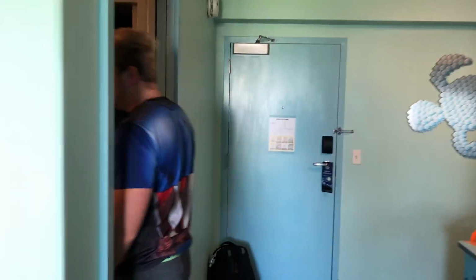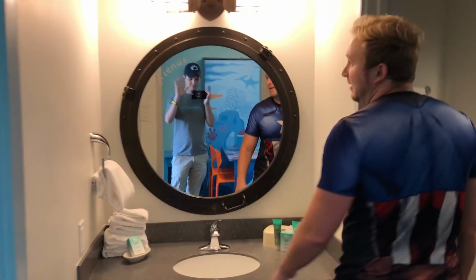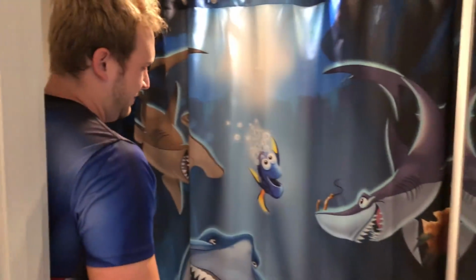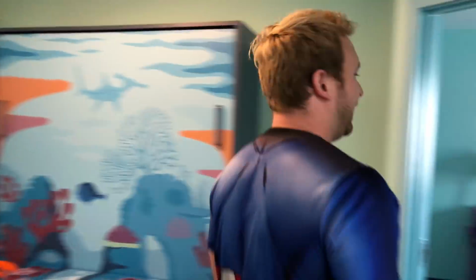This is going to be one of the bathrooms. I believe this is the smaller bathroom. So you got a little vanity area. That's cool. It's like a porthole. Porthole, yeah, that's kind of cool. And then of course there's the Finding Nemo. That's nice. It looks nice. The brick is really pretty, so that's cool. It's a really nice tub, a nice soak tub for after the parks.